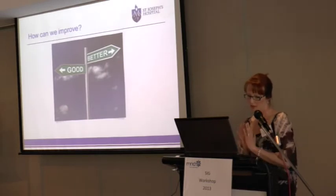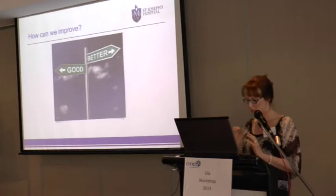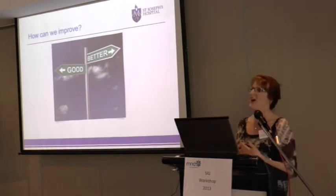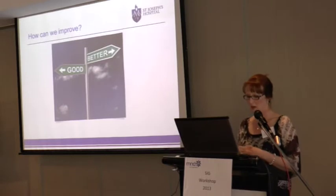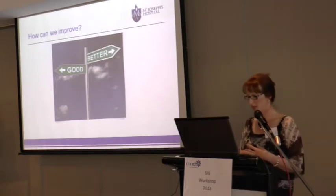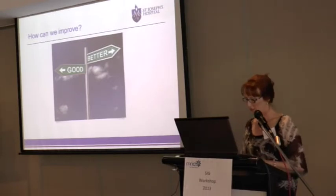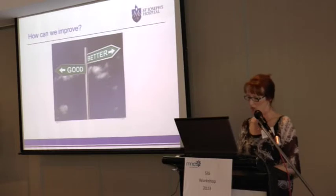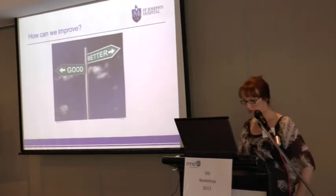Okay, so how can we improve? There's a number of things that we really do need to get better at. One of the things, being a rehab-based service, we're not great at the palliative interventions in the clinic. So advanced care planning is something that we really need to work on, and we are going to this year. Timing our interventions, I think we could do better with that. Developing evidence-based approaches for managing symptoms.